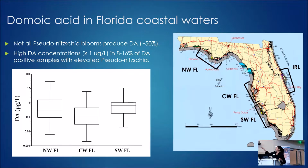The bracketed areas are areas where there's shellfish harvest and where we have a high number of samples. About half the time, we'll measure domoic acid in those samples where there's greater than 100,000 cells per liter. So it's not always toxic. We've noted it can be environmentally induced, but very often we think it's species succession. You can't really tell the species apart, but we'll do genetic testing on all our bloom samples, and we can watch the bloom shift from one species assemblage to another.